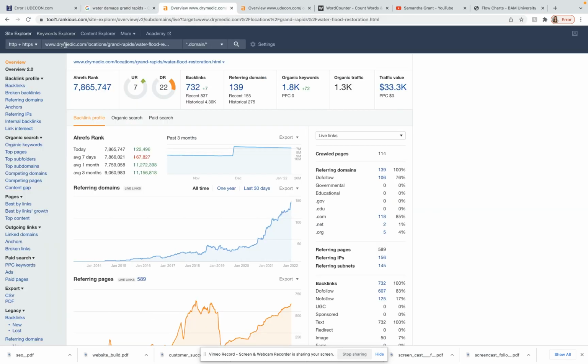And so over here, I have jumped onto Ahrefs. Ahrefs is a really great tool. If you guys ever try and bring this in-house, I highly recommend Ahrefs. It is a little pricey. It costs me over $300 a month to use it, but gives me a lot of great information. So I typed in the competitor that we were just looking at, and I can see that they have 732 backlinks from 139 different domains and are ranking organically for around 1,800 keywords.